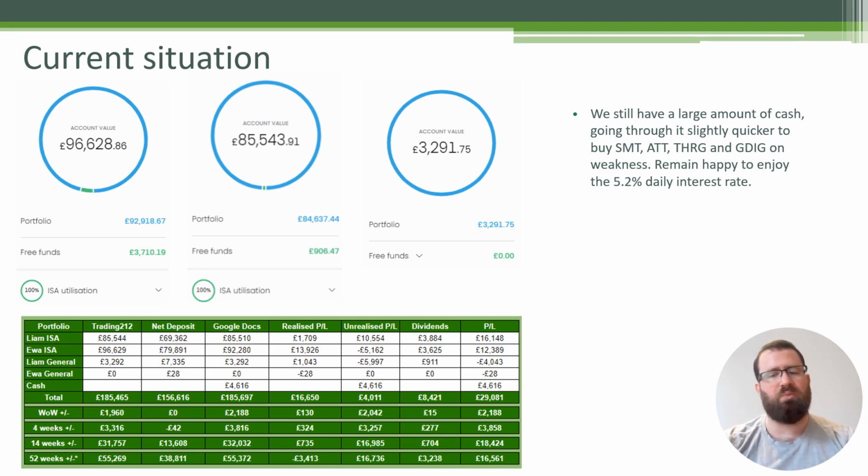My buys, and we'll get into the detail fairly shortly, but they've been focusing on a couple of positions. So SMT, Scottish Mortgage Investment Trust, ATT, Allianz Technology Trust, THRG, that's Throgmorton. That's a UK-focused quality stock position, I would say. I believe that UK equities are quite undervalued at the moment, and therefore I'm happy to buy into that position. And then GDIG, which is my mining ETF, which has come definitely under a lot of pressure over the last few weeks slash months. And we are averaging down into this currently between about 4 and 8%, depending on what's happening in the market. So we've been using it as an opportunity to add to our position on that.